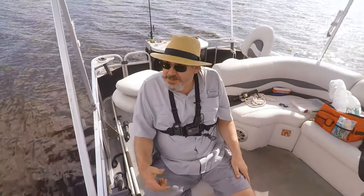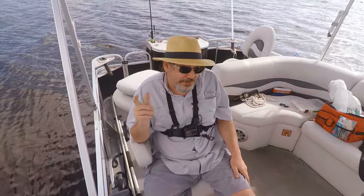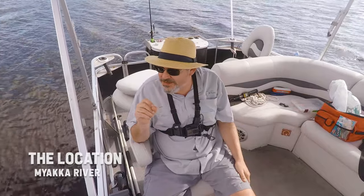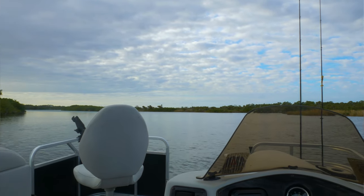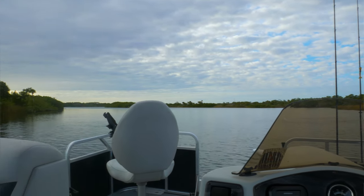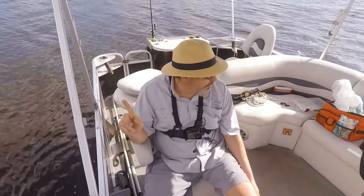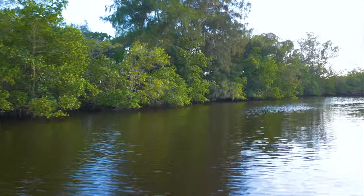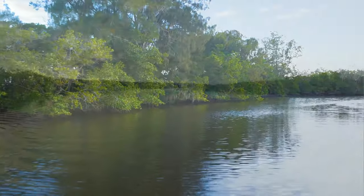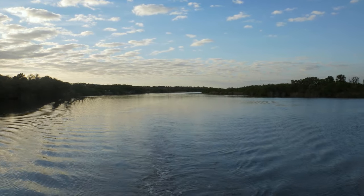If you haven't noticed yet, I'm in Florida. I'm visiting my folks on an annual fishing trip every February. I'm fishing on the Myakka River, in the brackish water section. All the way up that way is freshwater, upriver, and all the way down river is the bay and saltwater. The whole river is lined with mangroves up and down, and it's not that deep, only about a 5 foot average. There's a couple holes around 12 or so, and the water's very dark.